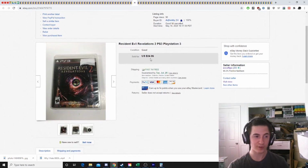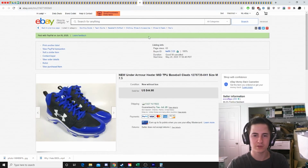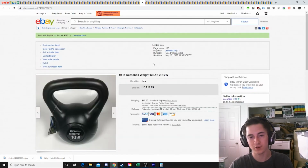I paid $7.50 for this one, and I sold it for 25 from GameStop.com. I think I actually took a best offer on this one, but still pretty good sale. I paid $25 for this bad boy, so I made about like 17 bucks profit. This was a really good sale too, and I paid $3 for this one at Ross, and I got $45 for this, and the buyer didn't pay shipping. So I got like a healthy like $35 profit on that one.